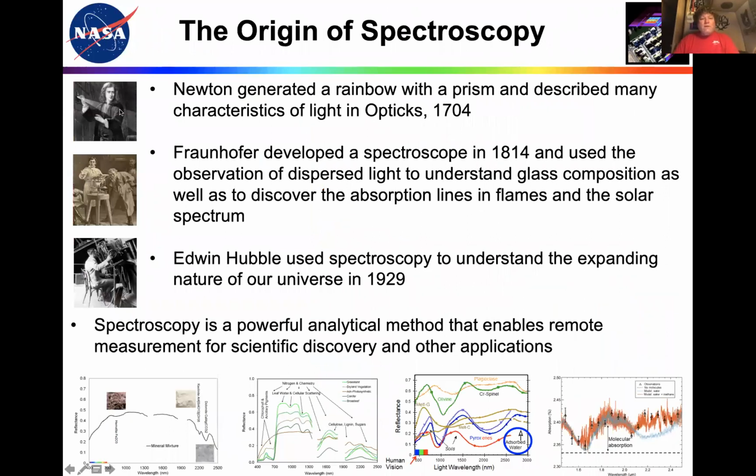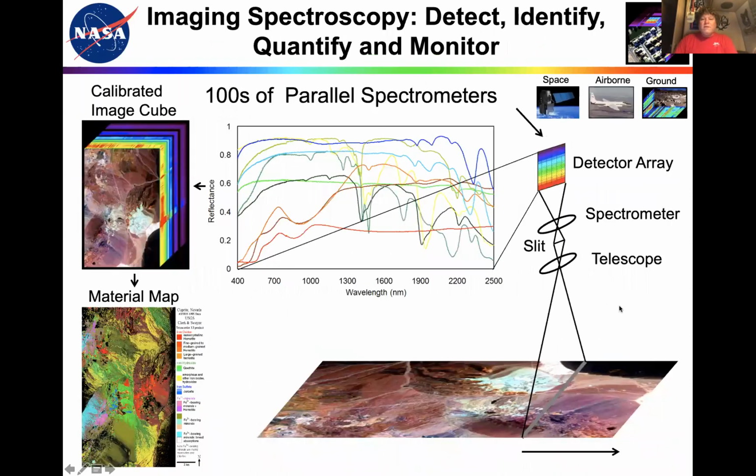So if you disperse white light from the sun into a spectrum, which is what Newton did with his, can you see my cursor at all? Yes, I can see it. Okay, he's holding up a prism and he's making a rainbow. Fraunhofer made more sensitive instruments and was able to figure out that there are what are called absorption lines in materials. And then Hubble actually used it to figure out that the universe was expanding. So spectroscopy is a powerful analytic method for remote sensing.